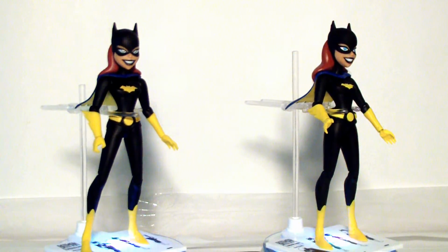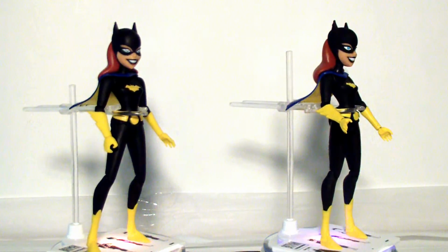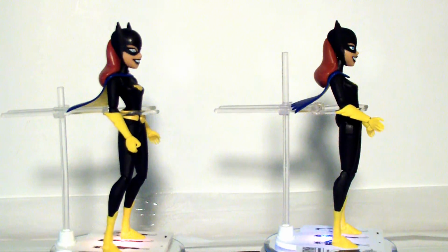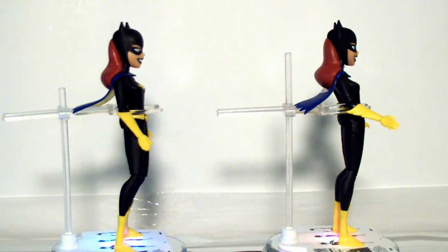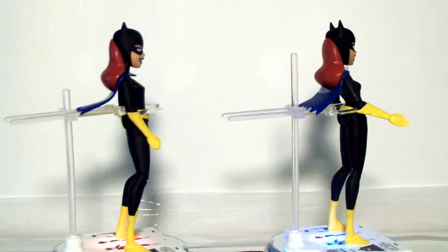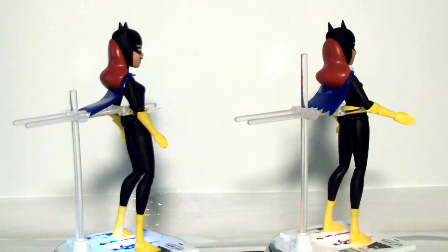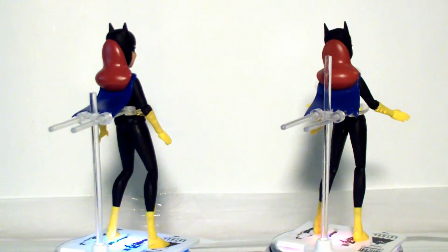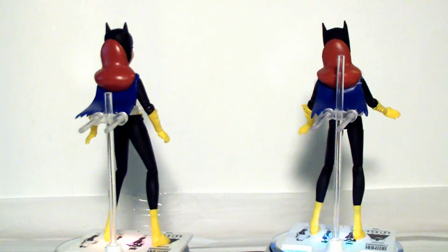So first up we have Batgirl, and I'm doing a side-by-side comparison of the two. The one on the left is the one that came out last year, and the one on the right is from the box set. Every figure that's on the right is from the actual box set. As you can see, it's basically the same figure with the same articulation.